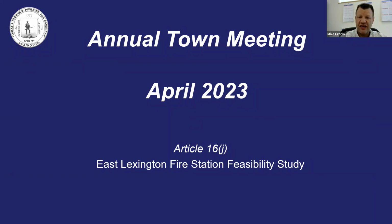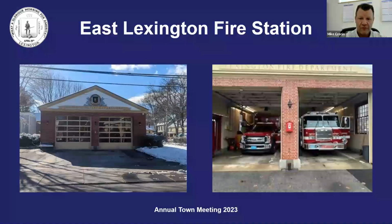This presentation is Article 16J, which is the East Lexington Fire Station Feasibility Study. These are a couple of pictures of the front entrance for the East Lexington Fire Station. The picture on the left shows the corner of the property. We've got the two deep doors for the fire station. And the picture on the right shows those same two doors, but with them open and the fire apparatus inside.